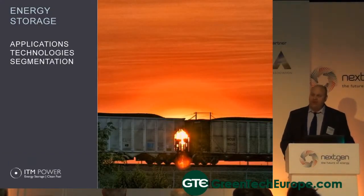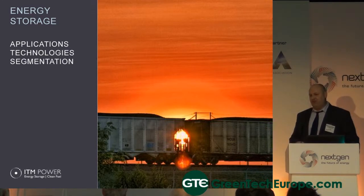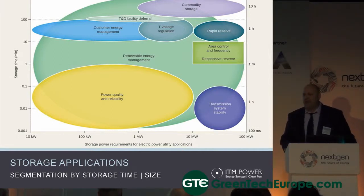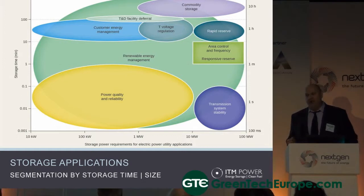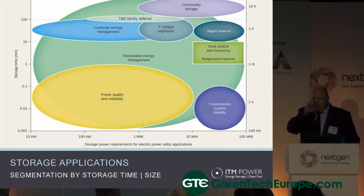Okay, so let me talk about energy storage: some of the applications, technologies, but particularly the segmentation of energy storage. I'd like to start with a very famous map. This map comes from Sandia Labs in the mid-1980s, and it segments energy storage by power size and time. That's the way you analyse what energy storage you need. What they did was map onto it the various applications for energy storage: power quality, transmission, commodity energy storage, and so on.